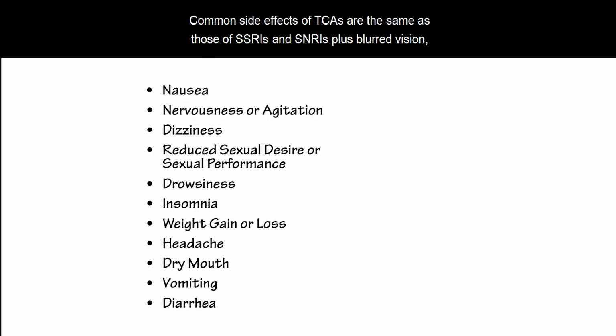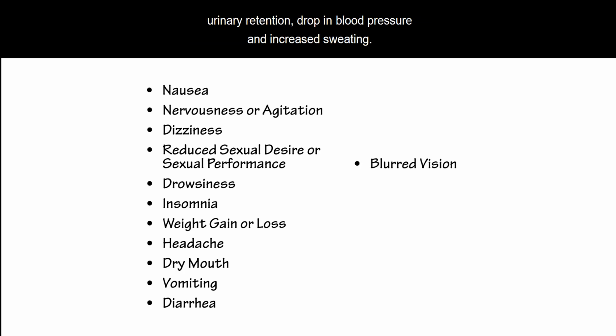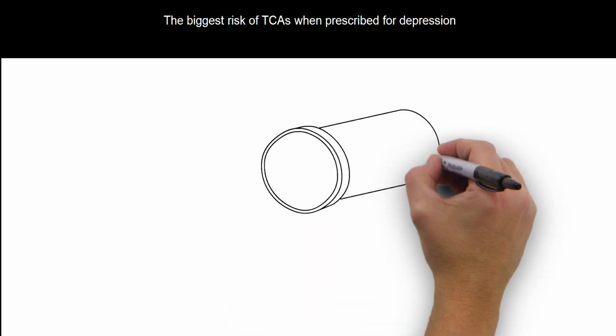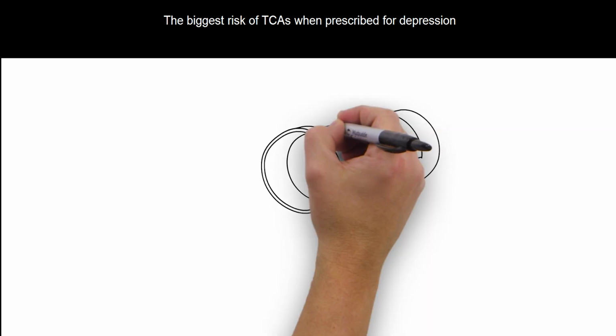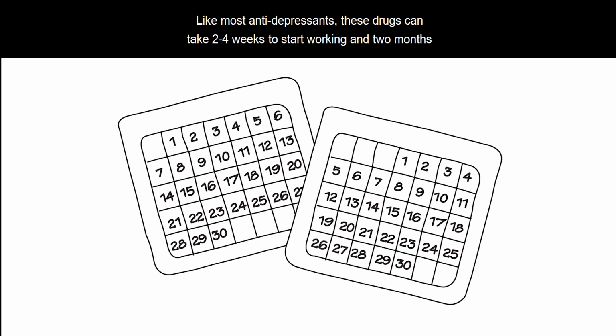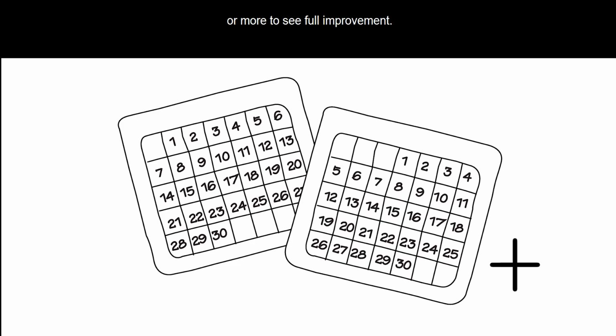Common side effects of TCAs are the same as those of SSRIs and SNRIs, plus blurred vision, urinary retention, drop in blood pressure, and increased sweating. The biggest risk of TCAs when prescribed for depression is their potential to be used to attempt suicide. Overdoses of TCAs can be deadly. Like most antidepressants, these drugs can take 2 to 4 weeks to start working and 2 months or more to see full improvement.